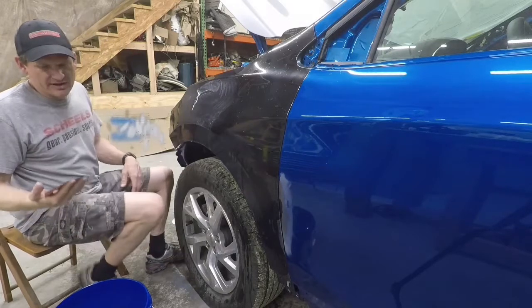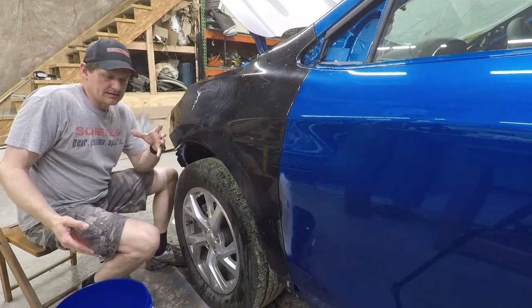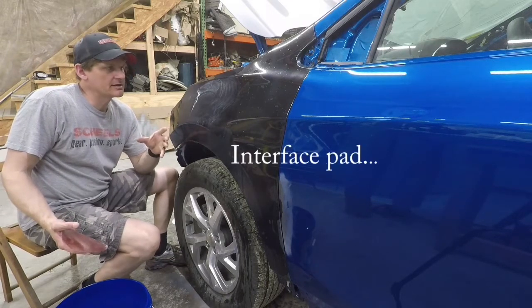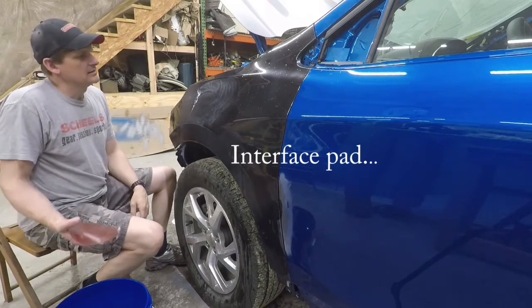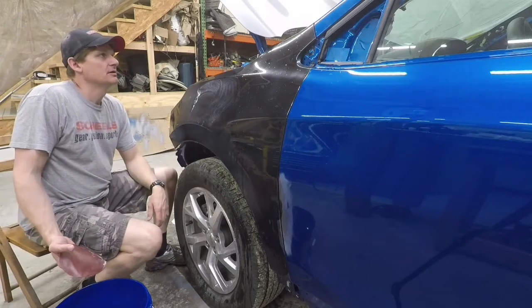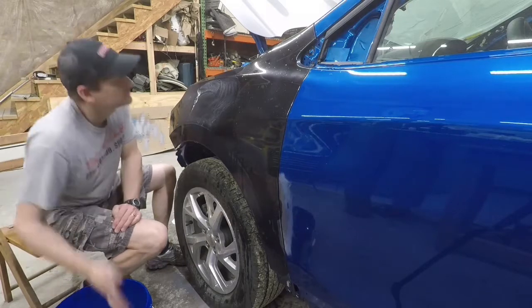I should mention too, I actually have a DA sander, but I don't have the soft pad to go on it. Can't think what you call that pad, but anyway, I just have the stiff pad on it, and I'm worried about going through the paint. That's some of the problems that I ran into with that hood, which is why I ended up having to prime that whole hood. So rather than using the DA, I'm just going to do it by hand.